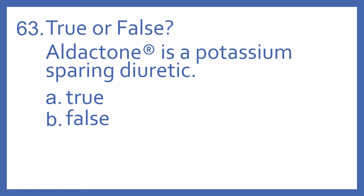Number 66. True or false? Eliquis, or apixaban, is a direct factor Xa inhibitor blood thinner. A, true, or B, false? And the answer is A, true. Eliquis, whose generic name is apixaban, is a direct factor Xa inhibitor blood thinner.